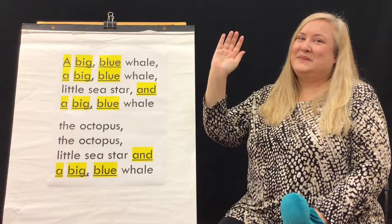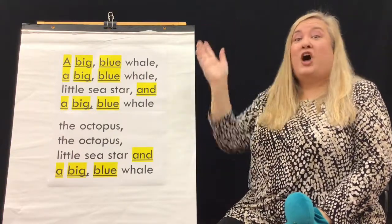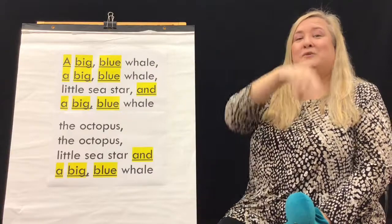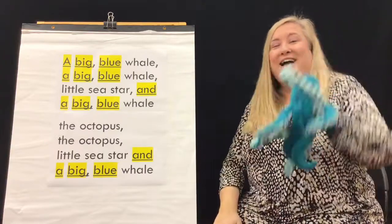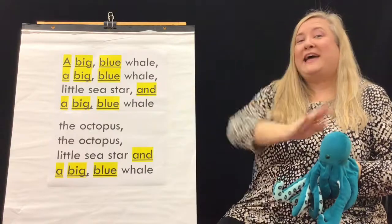A big blue whale, a big blue whale, little sea star and a big blue whale, a big blue whale, a big blue whale, little sea star and a big blue whale, the octopus, little sea star and a big blue whale, the octopus, little sea star and a big blue whale.